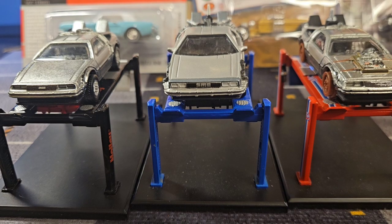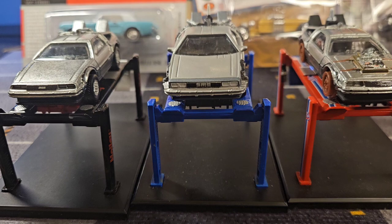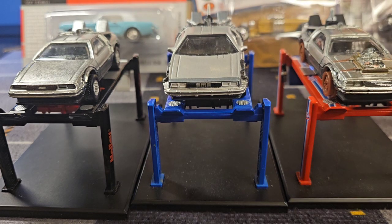All right, guys. Very cool stuff. So if you'll notice, the Johnny Lightning is a little bit scaled a little differently. There's some detail on this one that's better than this one. There's detail on this one that's better than that one, this, that, and the third. This one has mirrors. If you'll notice, neither of the Hot Wheels have mirrors. But for the most part, they're relatively consistent across the board here.